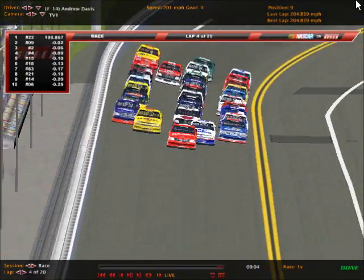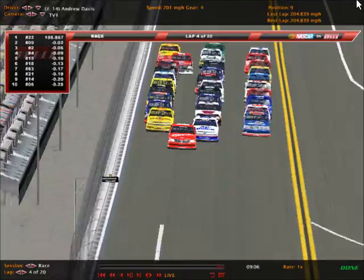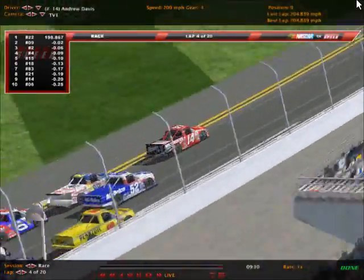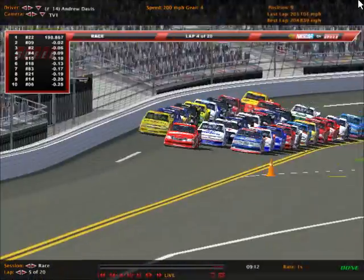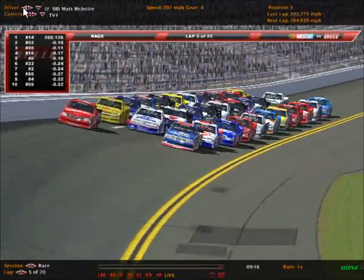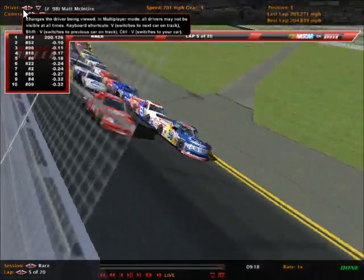And taking the lead right now, number 14, Andrew Davis, back in the truck series. He'll be in all 3 of the series this season. Seth Cole, who was second, now gets shuffled up to the middle. Matt McIntyre goes inside. It's a 95 Ford F-Series he's driving.